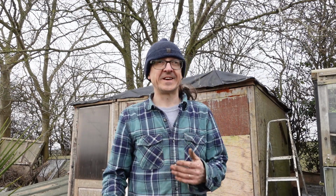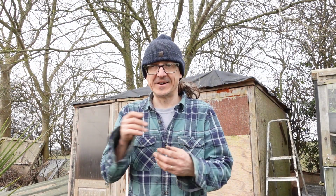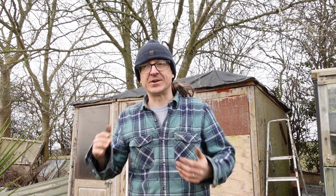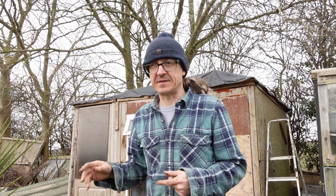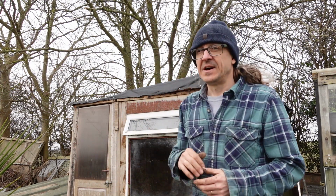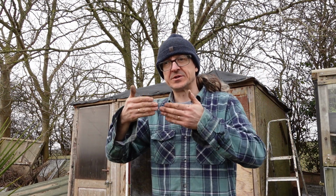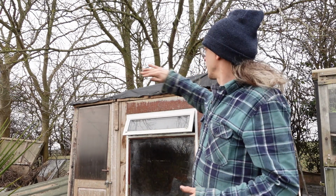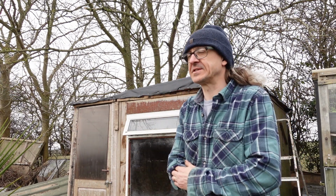The plastic roofing on, fastened down at the edges. Remember, the metal's going to go on top of that, but I've trimmed the edges. I'm going to neaten that up by putting some wood battens, sort of trim, covering that edge so it looks neater.